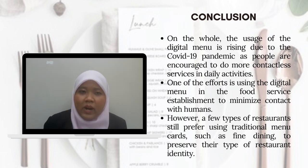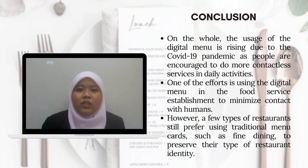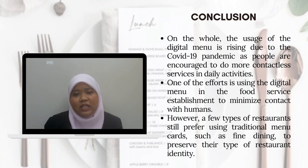And the last one, however, a few types of restaurants in Singapore still prefer using traditional menu cards, such as fine dining, to preserve their type of restaurant and identity. So this is true especially for fine dining. We know for fine dining, the traditional menu card is their signature, from the hardcover to the printed, velvet one. All this kind of thing reflects and portrays their restaurant identity.